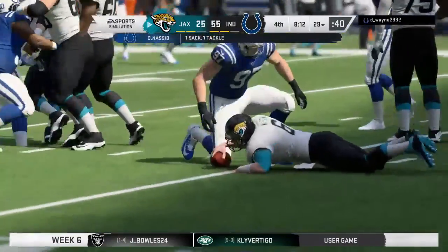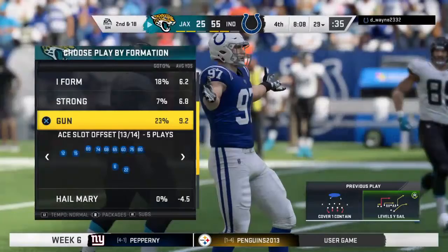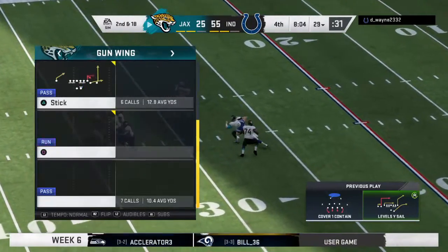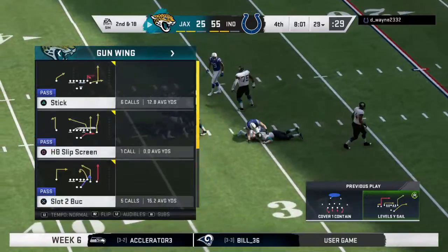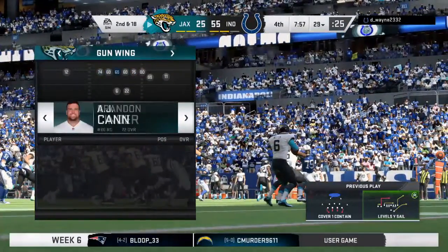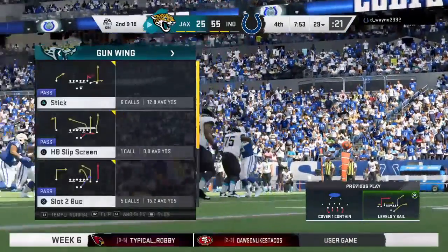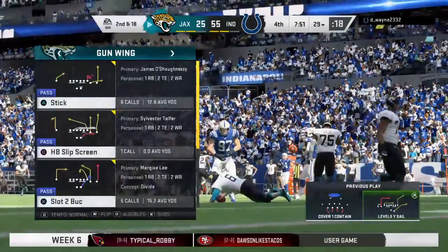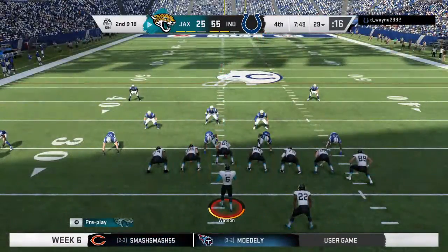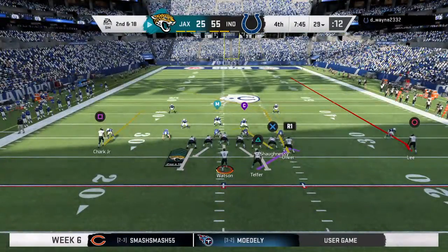Under pressure now, Watson, and down he goes. Carl Nassib. It'll go as a loss of about 8 as he gets in there to drop him. So that complicates things a bit here. 18 yards to go now on 2nd down.